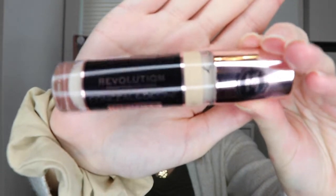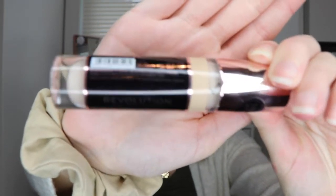And next, of course, is concealer. I have the Conceal and Define Infinite Longwear Concealer from Makeup Revolution. If you can see that, if it focuses. The bottle is kind of like shimmery, so it's hard to focus. But in any case, I love this concealer.